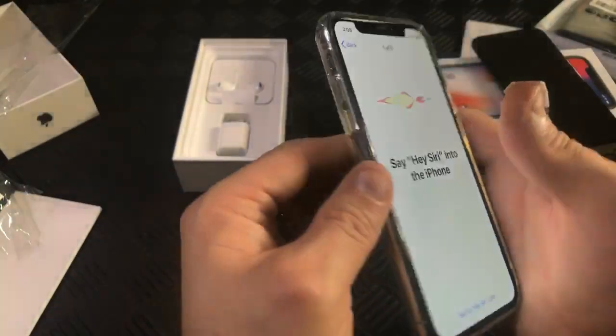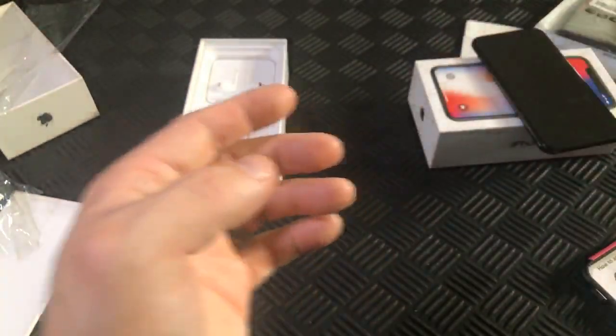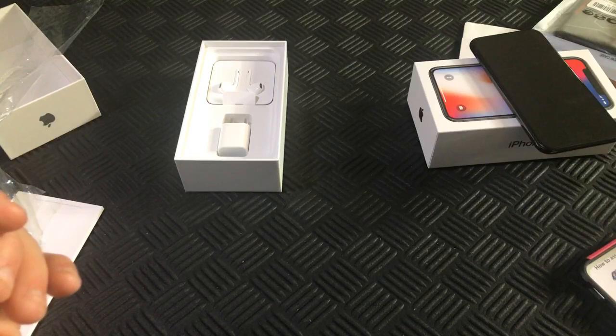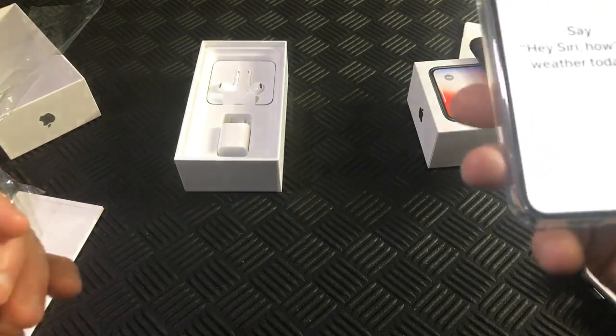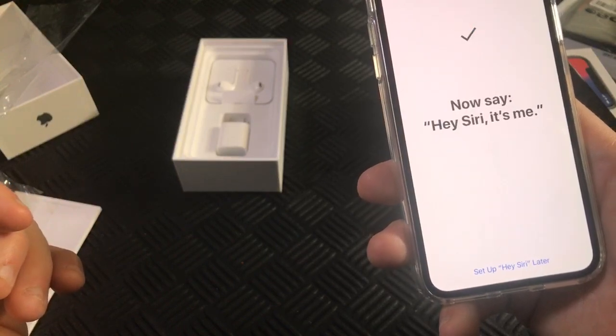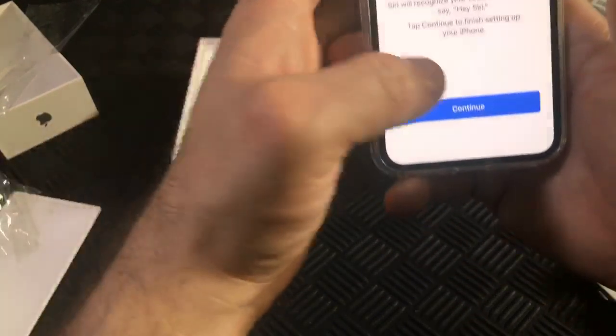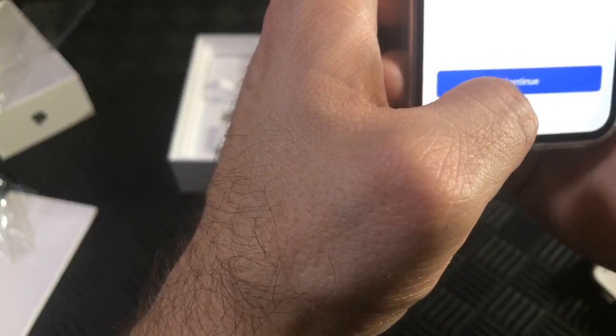I think one of the things I'm going to do before I send in my 7S Plus is maybe run some benchmarks. Oh, Siri. Hey Siri. Gotta set up Siri real quick. Hey Siri, how's the weather today? Hey Siri, it's me. All right, Siri is set up. Let's share with those developers. Why not? Yeah, True Tone. Let's go with True Tone. Why not?